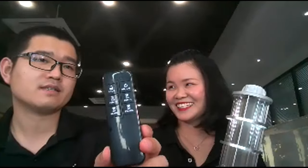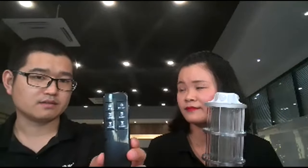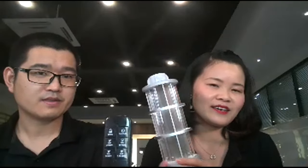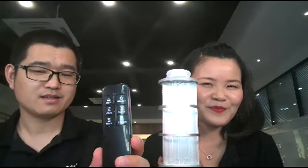So when I get a sample of your UVC lamps, I get a UVC lamp with a remote control, right? It's a standard match? Yes, this is standard. Before we send it out, we will match the remote control to the lamp before shipment. Okay, that's very nice. And how do we operate the UVC lamp? Can you show us? Yes, no problem. Would you like to see us operate this lamp? If yes, please comment and type yes. If no, please type no.